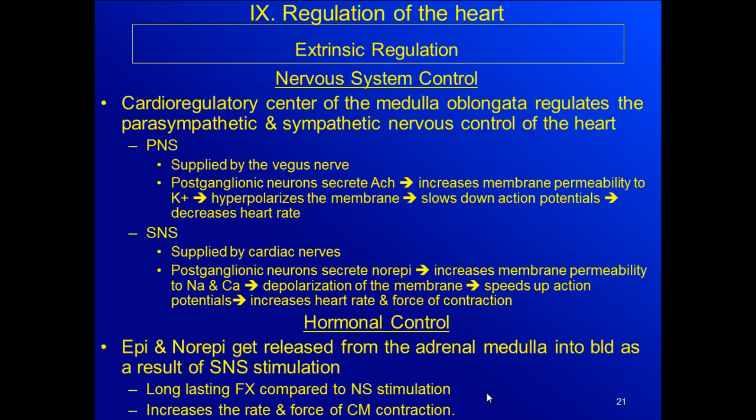Okay, extrinsic regulation. Again, now we're talking nervous system control or endocrine system control. The cardioregulatory center is a part of your medulla oblongata in your brain that regulates the sympathetic and parasympathetic control of the heart. We already know that parasympathetic is going to slow everything down, right? So it's actually supplied by the vagus nerve, and you've got the postganglionic neurons releasing acetylcholine. That causes the cells to become more negative than they would be at resting membrane potential. It hyperpolarizes them, and it slows down the action potentials. By doing that, you're decreasing the heart's rate. You're actually making it slow down.